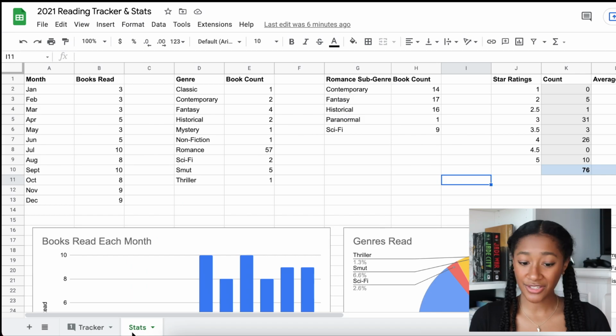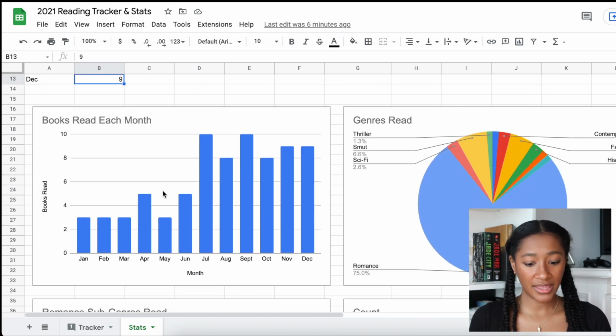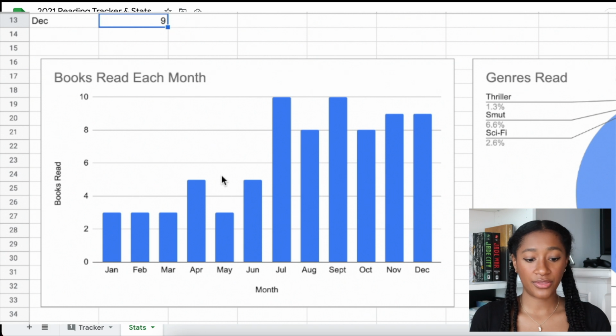Then I just created this tab. Now that I have all the data, it was very exciting for me to create this. So yeah, here are all the books that I read each month. In January, I read 3, February 3, March 3, April 5, May 3, June 5, July 10, I went off, and then August 8, September 10, October 8, November 9, December 9.